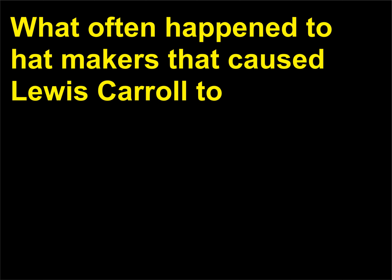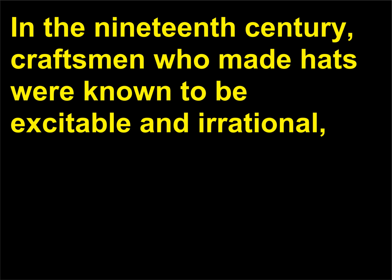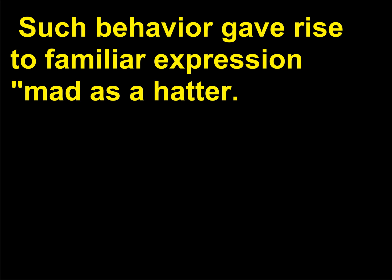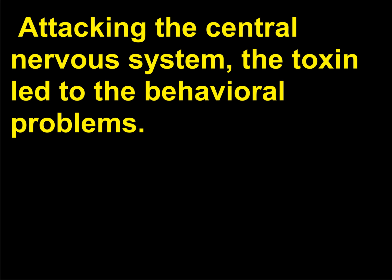What often happened to hat makers that caused Lewis Carroll to use the expression mad as a hatter in his Alice in Wonderland? In the 19th century, craftsmen who made hats were known to be excitable and irrational, as well as to tremble with palsy and mix up their words. Such behavior gave rise to the familiar expression mad as a hatter. The disorder, called hatter's shakes, was caused by chronic mercury poisoning from the solution used to treat the felt, attacking the central nervous system. The toxin led to the behavioral problems.